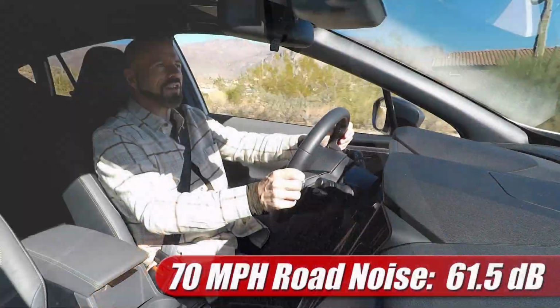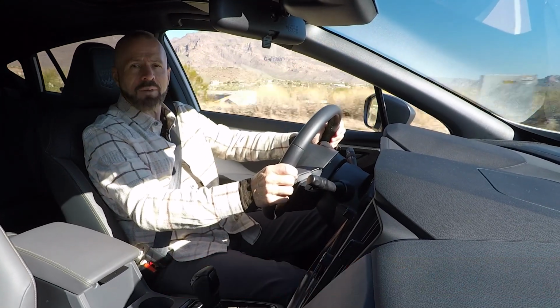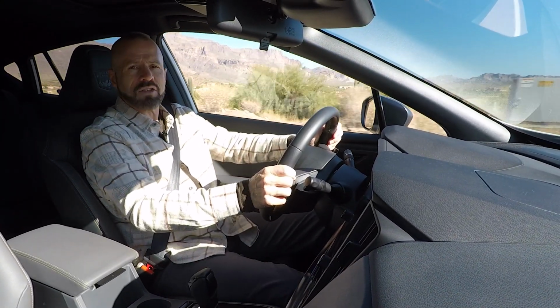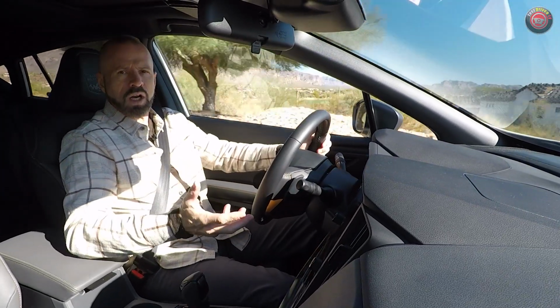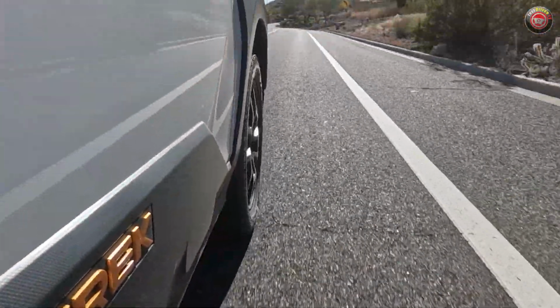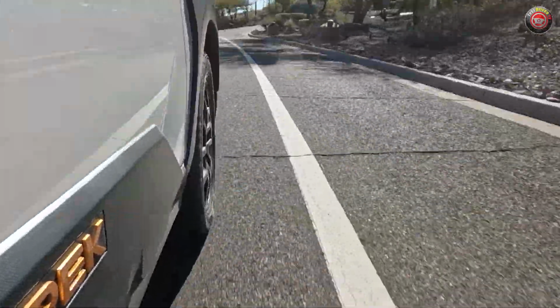This has a 61.5 decibel rating on our 70-mile-an-hour highway test. Really not any higher than a standard Subaru. You don't hear these tires. As I mentioned when we were doing our walk around, these are more consumer grade all-terrain tires, so they don't have an aggressive tread that's giving you that hum like some of the aftermarket choices do.